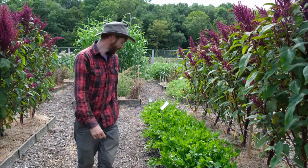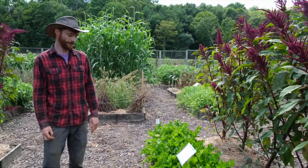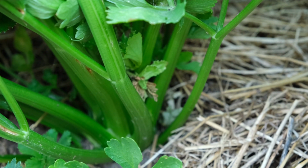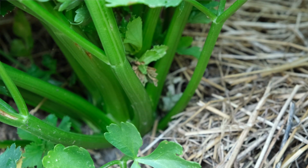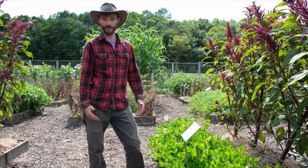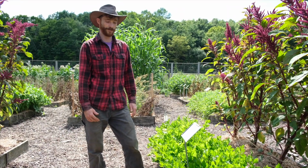This other variety of celery here is called Utah number 15, and this is a strain of the original Utah celery, which was released in the United States in the 1920s. There's a more modern strain of the Utah celery, which is called Tall Utah, and that is the most common commercial variety today. It's the one you're most likely to find in supermarkets.